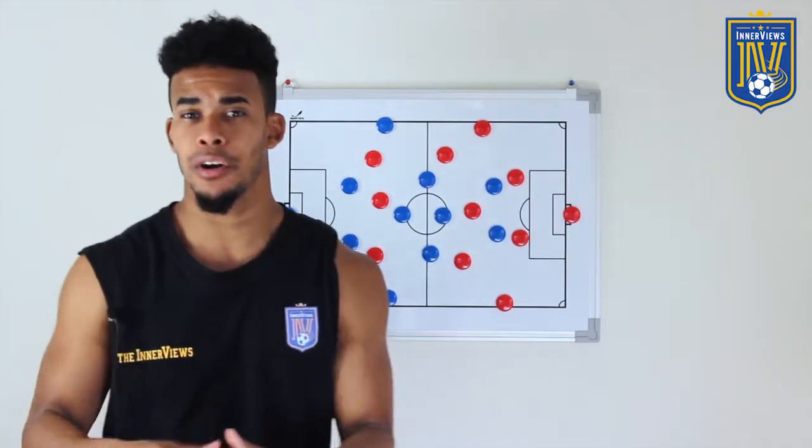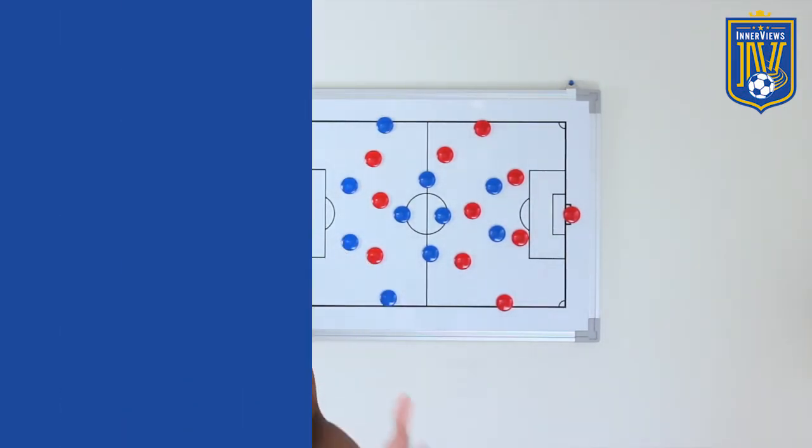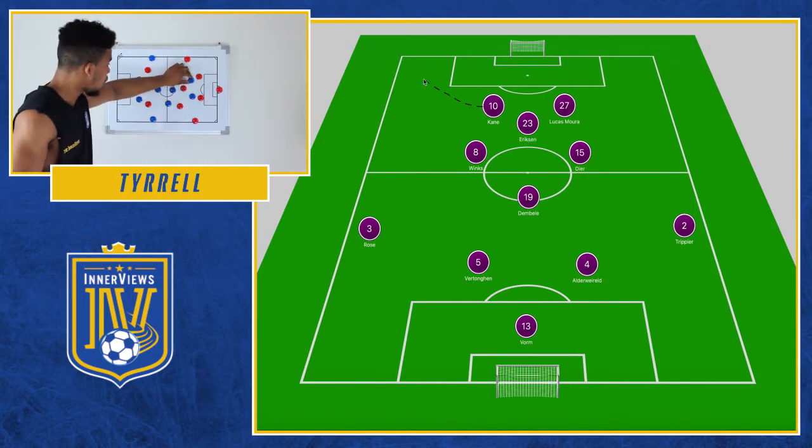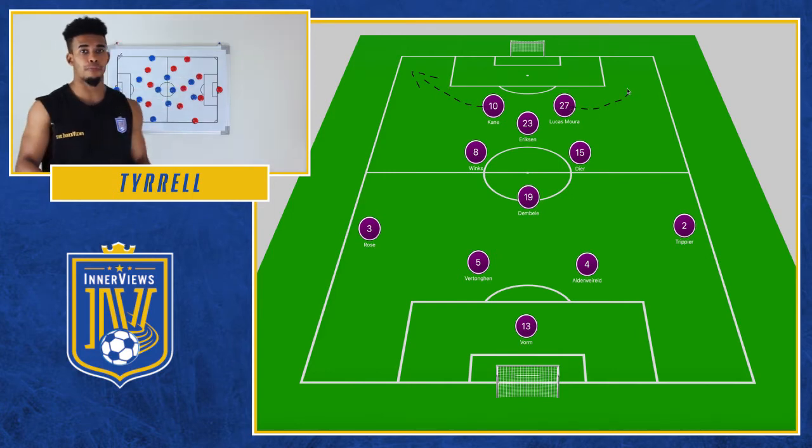Then we get to Spurs, a 4-4-2 diamond. Heung-min Son back on the bench. Lamela back on the bench. But again, they go with Harry Kane and Lucas Moura up front.